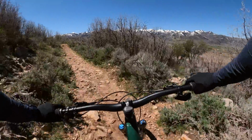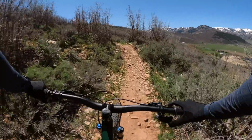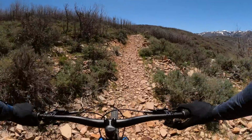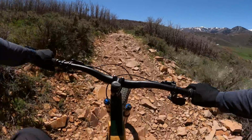All right, let's talk a little bit geo here. The bike is short. You feel that short wheelbase. On the uphills, I don't dislike that at all, especially on this kind of techie stuff with some tight corners. It makes getting around those fairly easy.